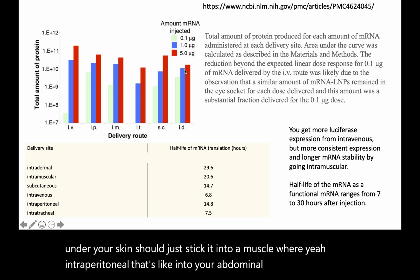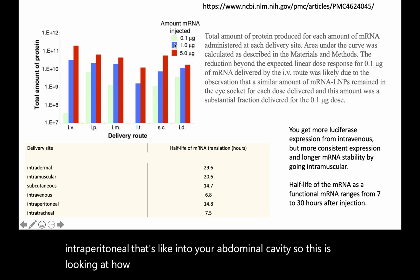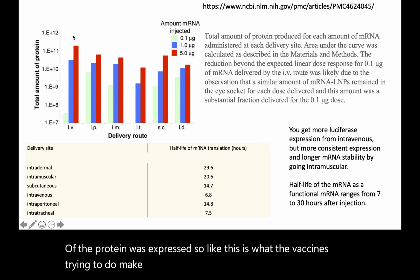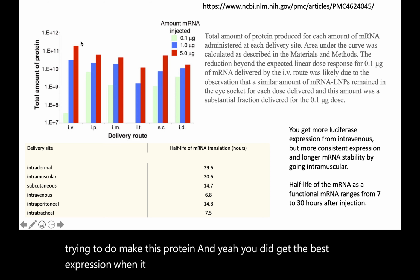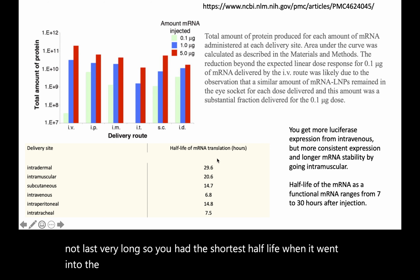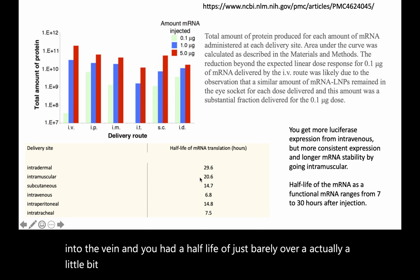So this is looking at how much of the protein was expressed. This is what the vaccine's trying to do, make this protein. And you did get the best expression when it went right into the vein, but the expression did not last very long. So you had the shortest half-life when it went into the vein, and you had a half-life of just barely over a day, actually a little bit under a day when it goes into a muscle.